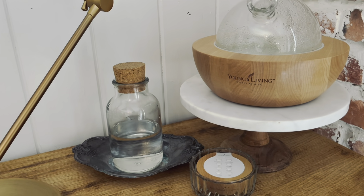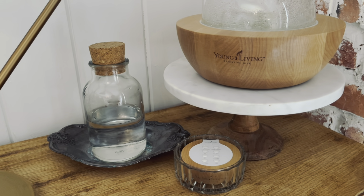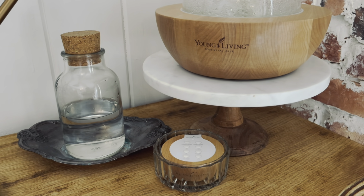This is from the Goodwill, and I have water in it because we diffuse every night and daily pretty much. I do Young Living oils, so I thought this would be so pretty to put my water in. When I set my diffuser, normally I keep a water bottle in the drawer, that way we don't have to go get water every time. But I thought this was so pretty, and it was 99 cents. And I'll show you how I style it.